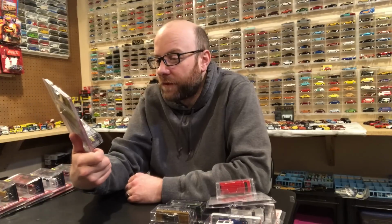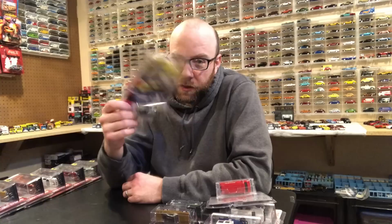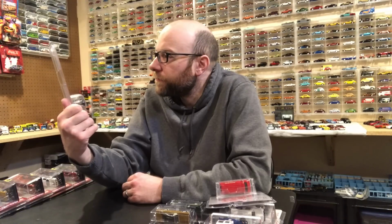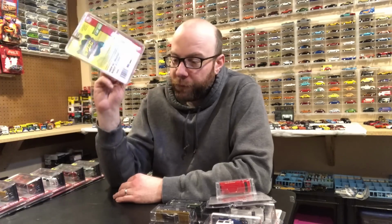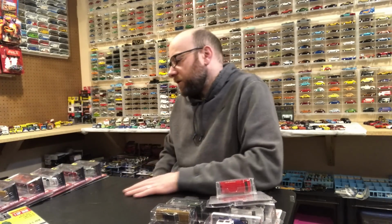This is an Autoworld I didn't have. I don't have the Ultra Red of it, and people are asking crazy amounts for the Ultra Red of this. I don't know exactly, but 1512 is how many there are, so there's not that many of them out there. I guess that's probably why people are asking a lot for them. But we're definitely going to open this one up. We will open that one up in the second segment.